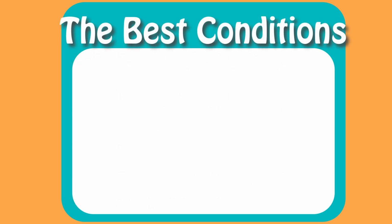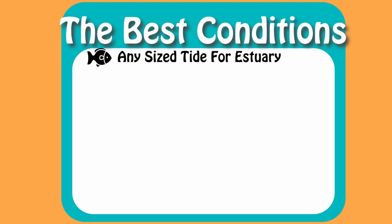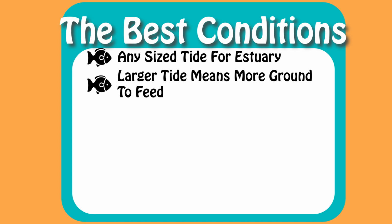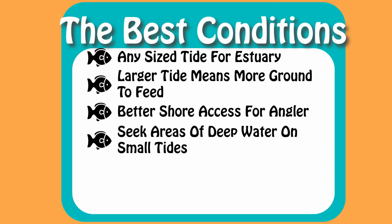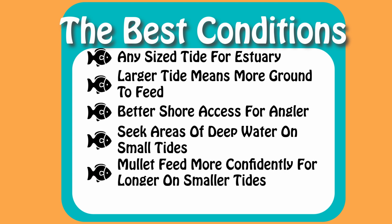For estuaries, mullet will actually feed reliably on any size of tide, though there are certain factors. A larger tide will mean the mullet will have a larger area of ground to feed over. A larger tide will also allow you to effectively fish closer, with larger stretches of shoreline as an option. You can still fish a smaller tide, but you may need to seek areas of deeper water access to fish easily and effectively. It's also a common suggestion that mullet will feed inshore more confidently on smaller tides due to the lack of tidal range, so fishing a smaller tide where you still have access to deep enough water could prove effective. They are typically only caught on the flood tide between low and high, as they will typically make their way back out of any estuary on the ebb to avoid being cut off.